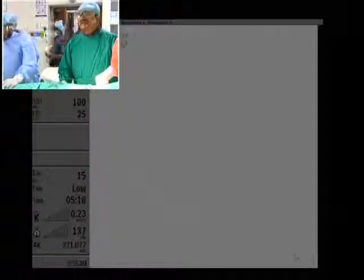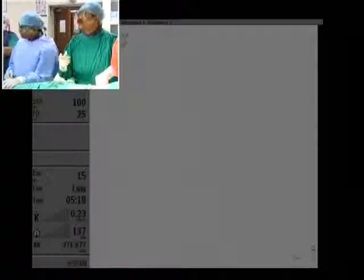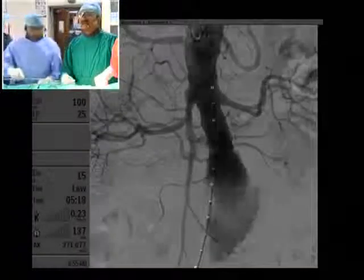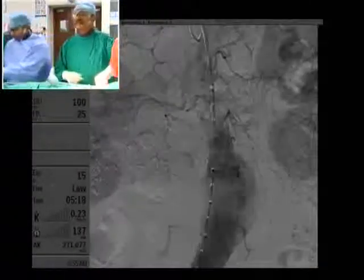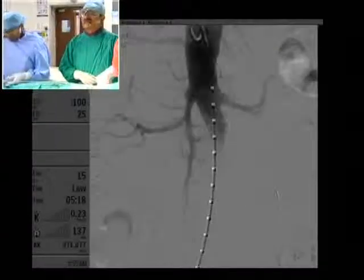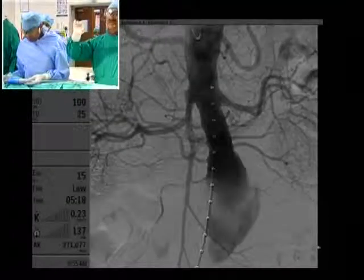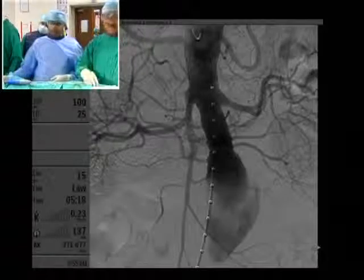Can we run one, please? Run it. Run one, please. That's the same thing which you saw earlier. Now it's in real time, so to say. So the left renal is marginally lower than the right renal. So we're going to begin our device at the level of the left renal.